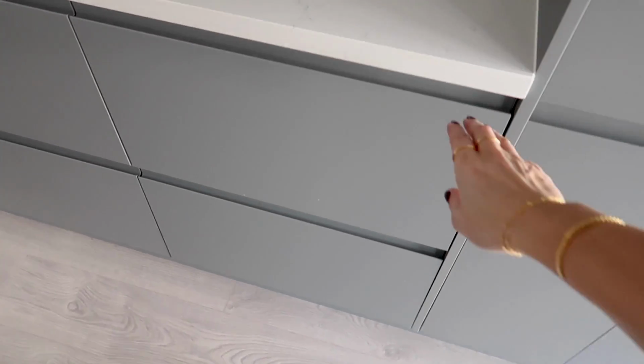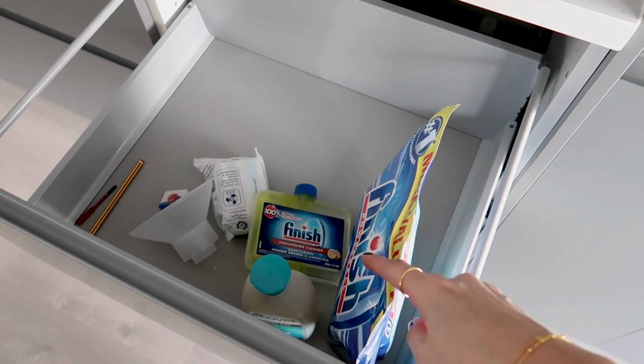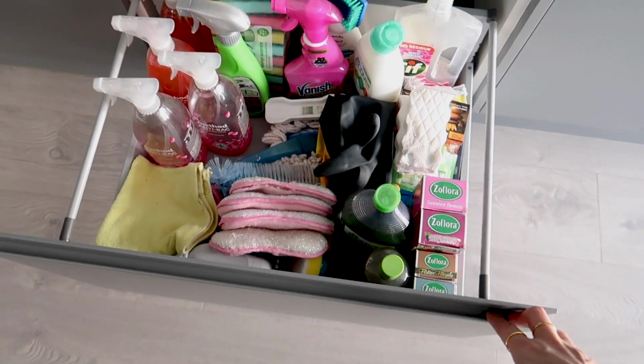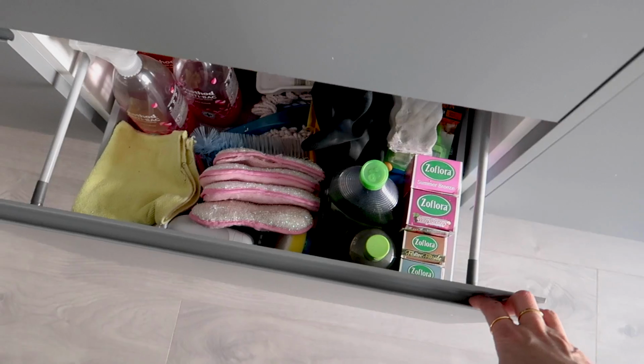Next to that, we have a couple of drawers. This one we haven't actually done anything with yet. We've literally just shoved that in there for the purpose of filming this video. So there you go. This is real life, folks. And then in here, this is blatantly my cleaning drawer and the home of Zaflora.